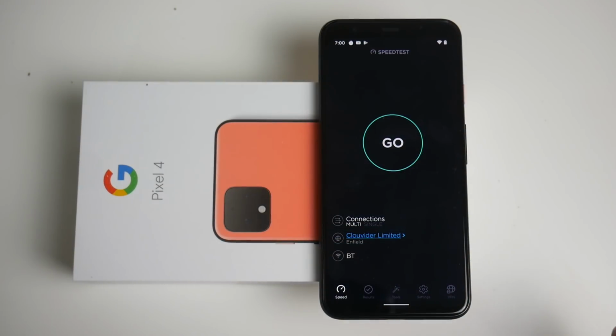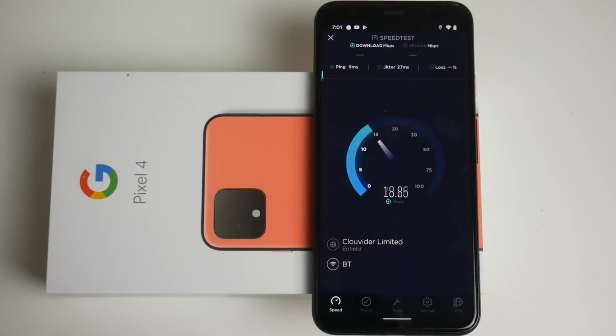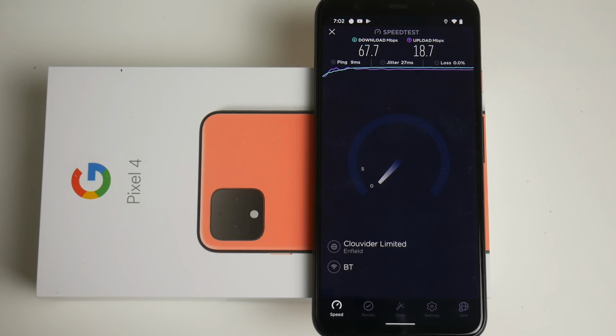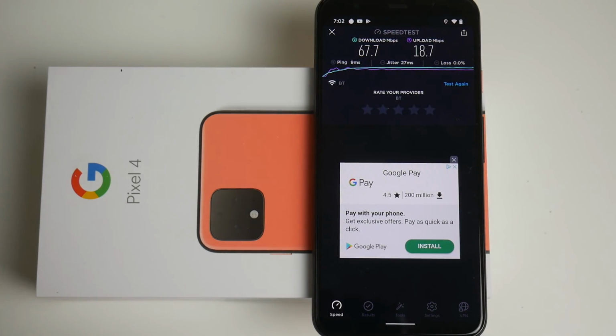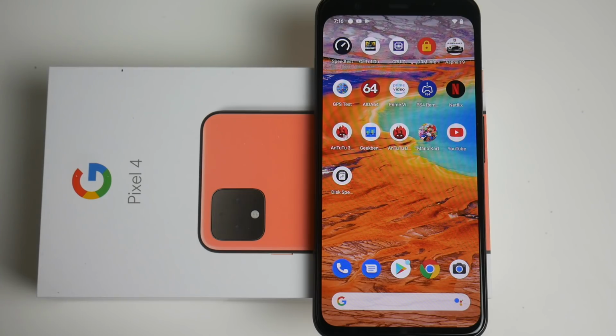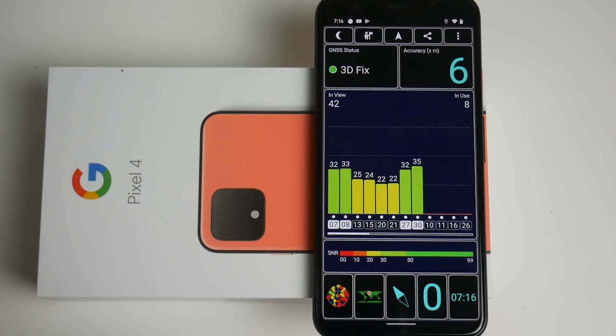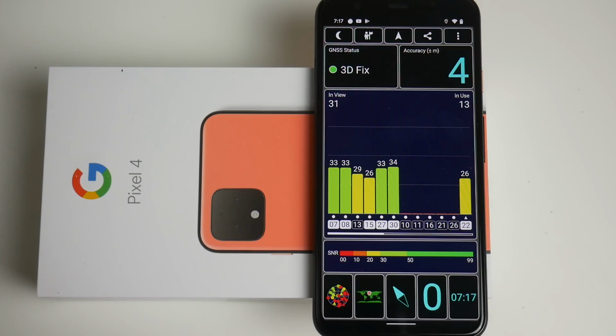Okay, so now we're going to do a quick Wi-Fi speed test. So in the Wi-Fi speed test, we got download speeds of 67 and upload speeds of 18 megabits per second. And my current broadband package is 70 megabits per second. Okay, so now we're going to run a quick GPS test. So this is an indoor GPS test, and you've seen how quick it was to obtain a fix. So the Pixel 4 has a very good GPS.